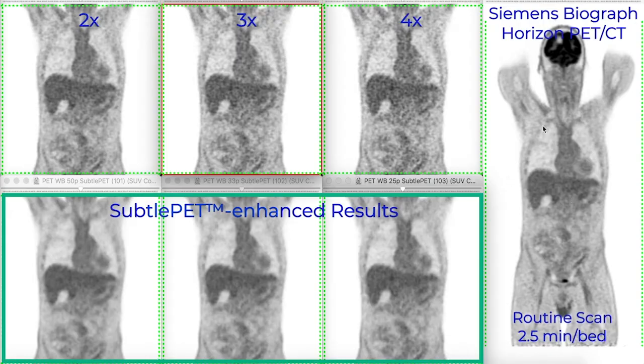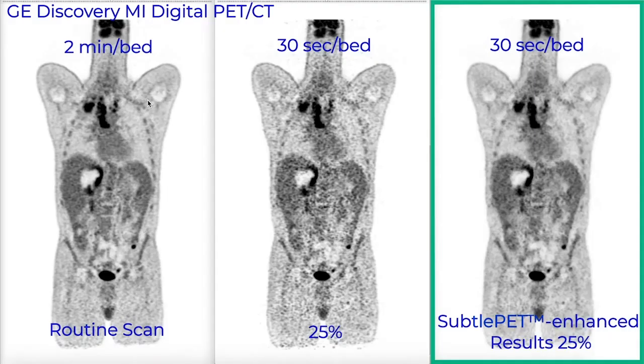the standard scan. This second example is a PET scan from a GE digital PET CT scanner, the Discovery MI. The image on the left is the standard scan with a 2-minute per bed acquisition. The image in the middle was reconstructed with 25% of the counts, simulating a 30 seconds per bed acquisition. The image on the right is the SubtlePET enhanced result of the 30 seconds per bed acquisition.